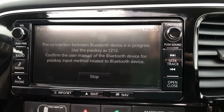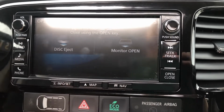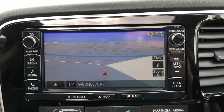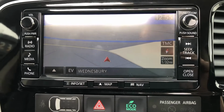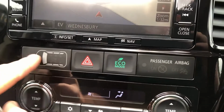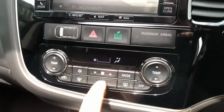Bluetooth telephone, you can connect on there as well, and then you can change your tracks and open and close just on here as well for your CDs and your monitor. If you go on the map, you can click on there. That of course brings up your satellite navigation, a real nice high contrast, high resolution display, which is crucial in being able to take your car on a nice journey. And you move down, you can see you've got all the different options here in terms of seat belts, hazard lights, eco mode, passenger airbags. And then you've got your temperature just on here as well.